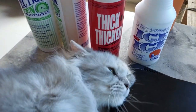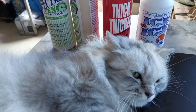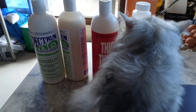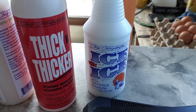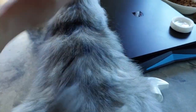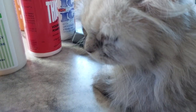Hey guys, this is Freckles, and she will have a bath today, so it is a little bit of a struggle, but I'm going to use this one, Ex-Spectrum by Chris Christensen, and then I'm going to use the thicker one, and then finally the Ice on Ice. So Freckles is about 1 month already and didn't take a bath. So Freckles, are you ready for this, baby?